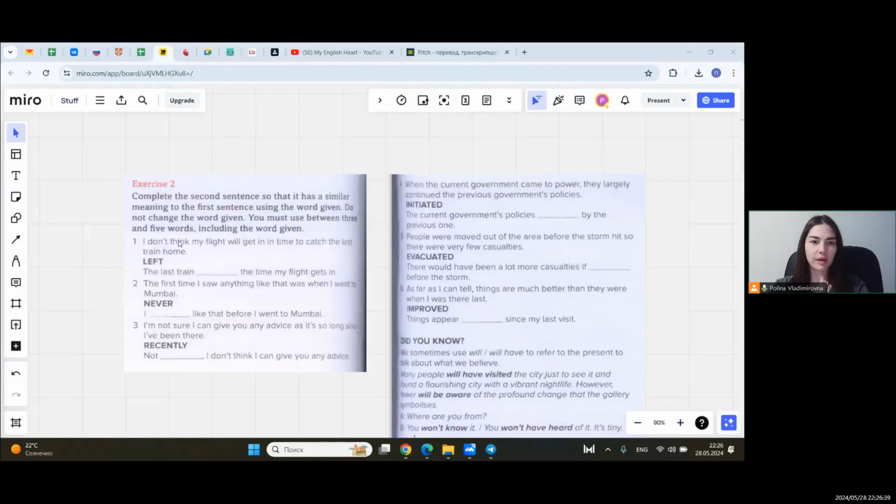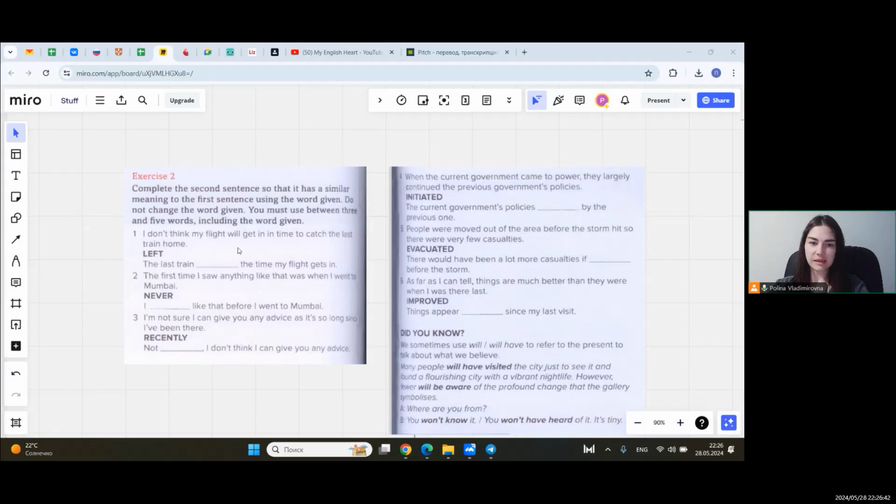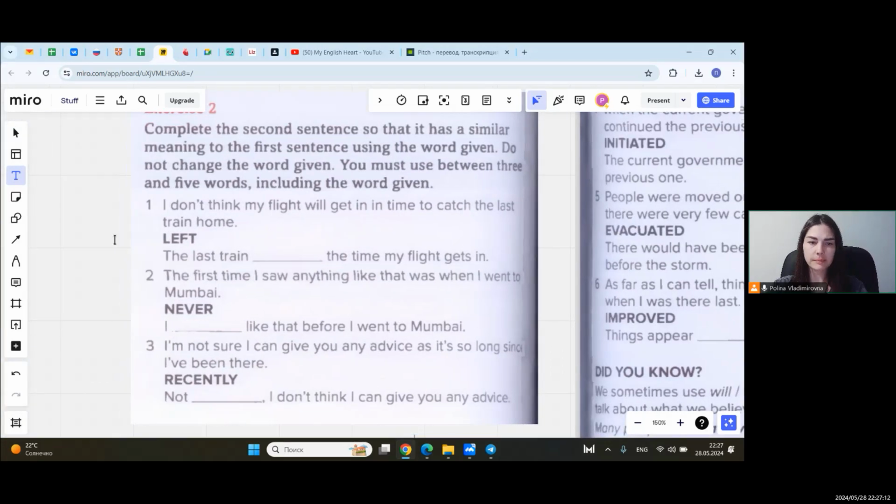Righty. So the task is to complete the second sentence with the word given without changing it. We must use between 3 and 5 words, including the word given. So 3 words minimum, 5 maximum, together with the word in bold. As usual, to do it with me or on your own, you can pause the video, no problem with that, right? So, I don't think my flight will get in time to catch the last train home.